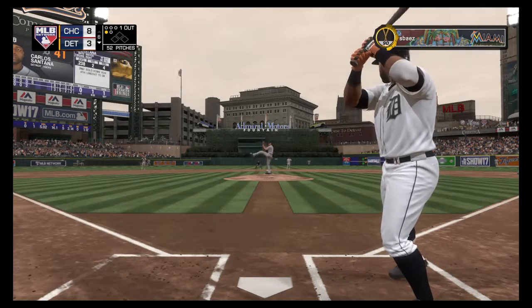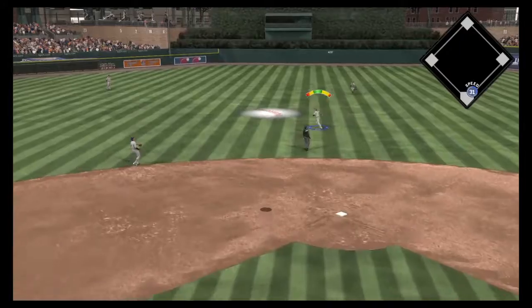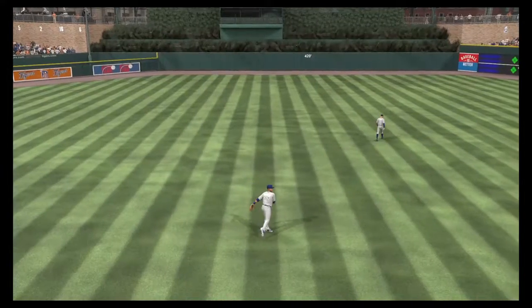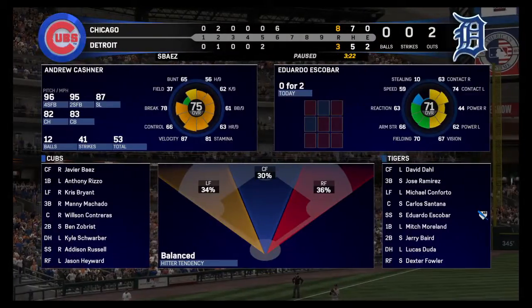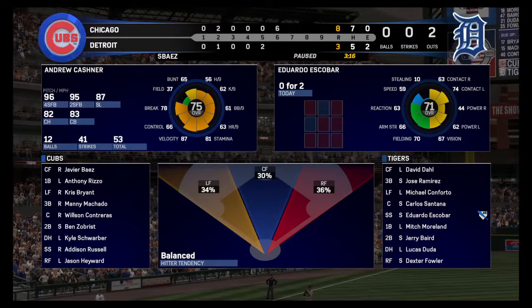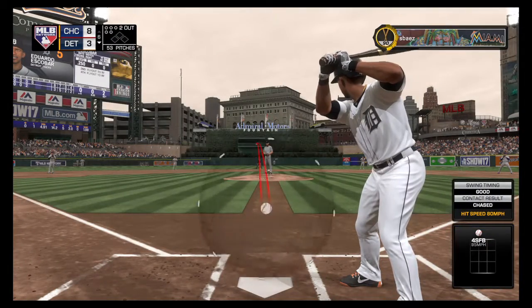The windup and the 0-1. Lifted in the air to shallow center field. Russell onto the grass, and he makes the catch for the second out. So stepping in. Number 5, Eduardo Escobar, shortstop, Eduardo Escobar.